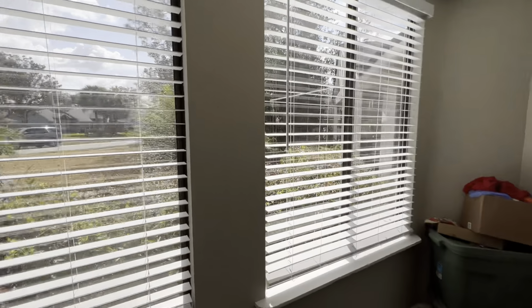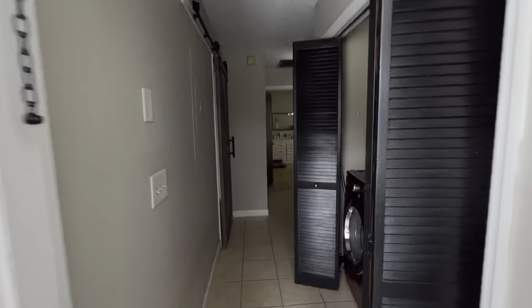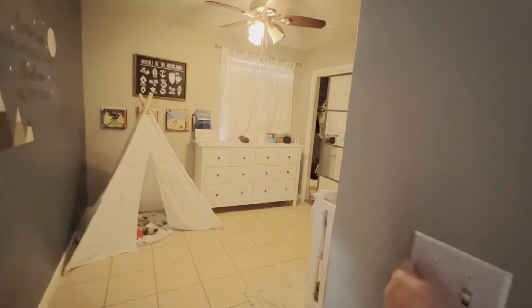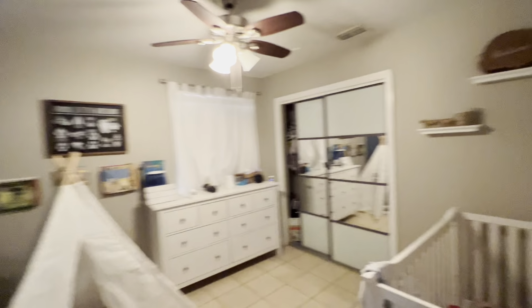It's nice and light back here too, which is great, having this front elevation again. Washer, dryer, plenty of space in there. Here is bedroom number two.